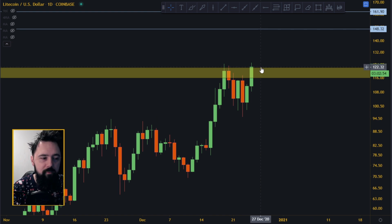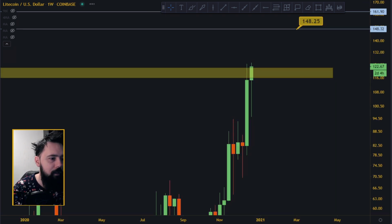If it closes above the 122 line, that means it holds it, and then after that we're going to check the next day that it's not just dropping right back down. But even then, if it starts dropping down, you have to look for the close again. So there's no short-term trading here. It's long-term trading. We are not looking at hourly time frames. This is daily and weekly time frame.